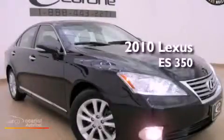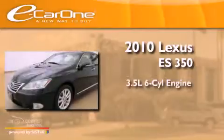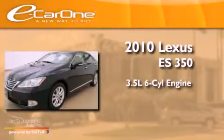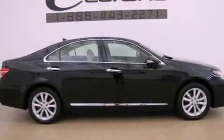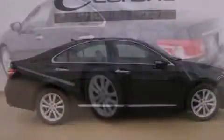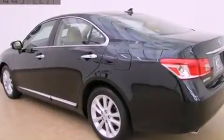This is a 2010 Lexus ES 350. It has a 3.5-liter six-cylinder engine and an automatic transmission. Its top features include a moonroof, a low-tire pressure indicator, alloy wheels, and traction control and stability control systems.